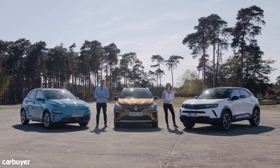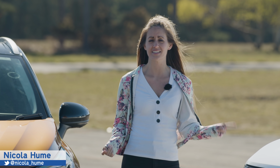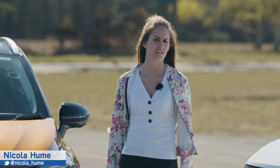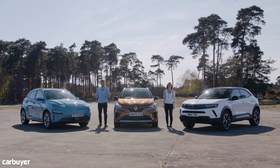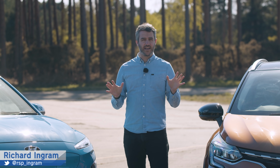You may have noticed we're doing something a little bit different today. We've got not one, not two, but three of the big contenders in the compact SUV class. And we're going to help you choose between them. But the twist in the story is that they actually aren't quite as similar as they first appear.